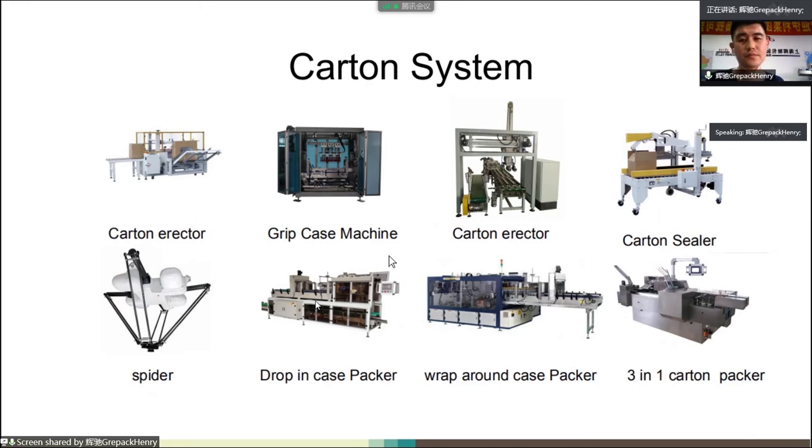Here's a sealer. Okay, is it a spider? For this part, we have a long conversation to have about the spider, because it is automation for Industry 4.0, basically for customers who have a big factory. They require that their product has a QR code or barcode after printing, and the whole system has to check the QR code and barcode and feed back to the PLC signal.